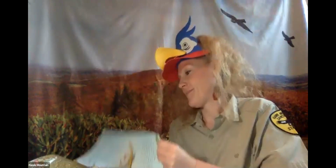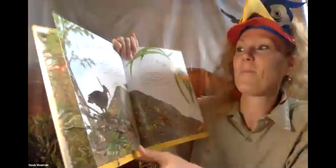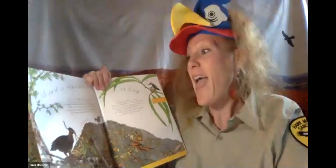A nest is enormous, like this really big, enormous nest of the dusky scrub fowl bird. Or a nest can be so teeny tiny, like this little hummingbird nest. One of the largest bird's nests is the dusky scrub fowl. Whoa! Their mounded nests are made of decomposing leaves and twigs and can measure more than 36 feet in diameter and nearly 16 feet high.